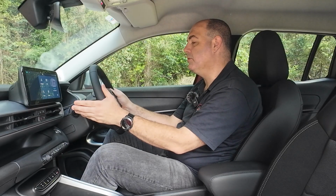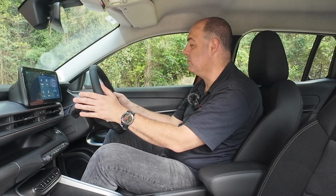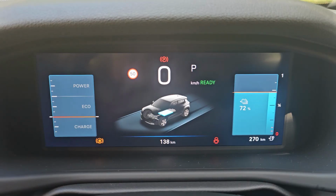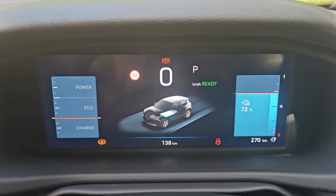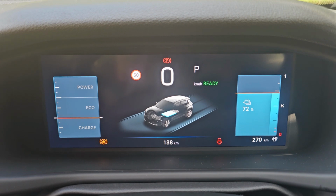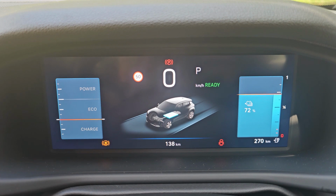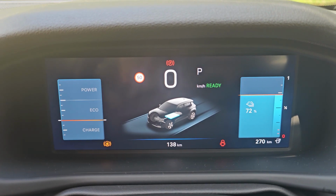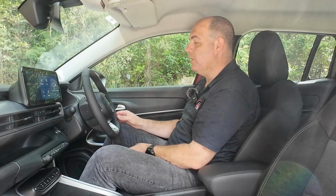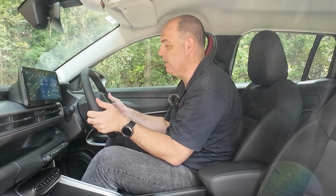Now behind the steering wheel, you do have your indicator and headlight stalk on the left with auto headlights, and you've got your wiper stalk on the right. So on the dash, you do have your power, eco and charge on the left there. In the middle, you've got your little picture of your car, and it shows you whether you're using battery power or regenerating it. And on the right side there, you've got your battery meter there as well, along with your trip computer down the bottom. And the steering wheel itself comes out, in, and goes down and up.